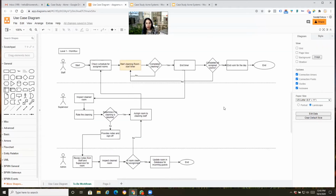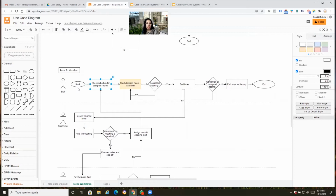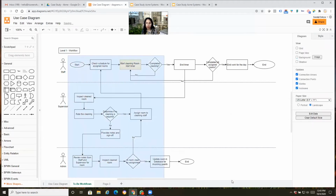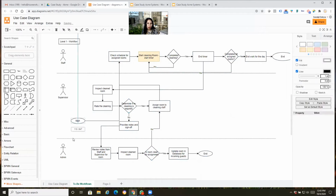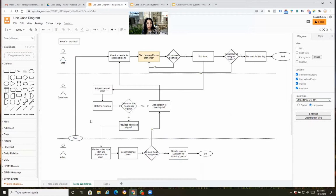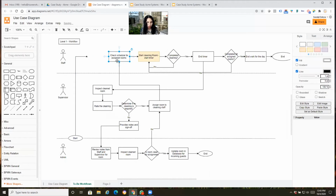Right? I think what we may need to do is check room. It is actually not the staff person that is starting this process. It's actually either the admin or the supervisor. So let me move this over a little bit, because it is either the supervisor or the admin that is assigning staff to each room, right? Based on what needs to be cleaned. So I'm putting it in the middle because both supervisor and admin have the ability to assign rooms, right? So we'll have a process right here.